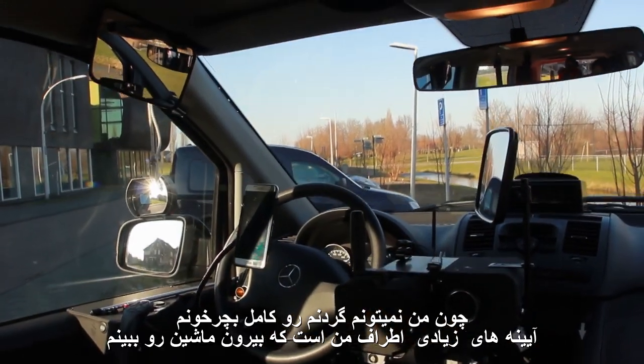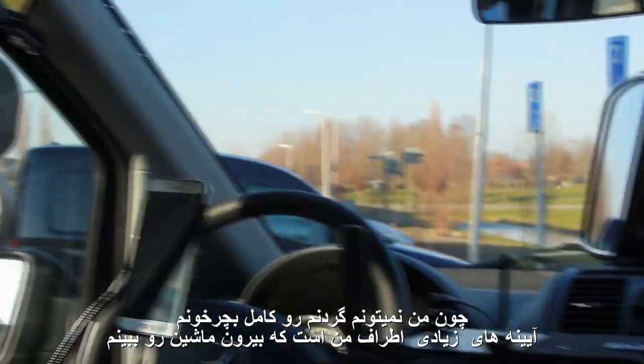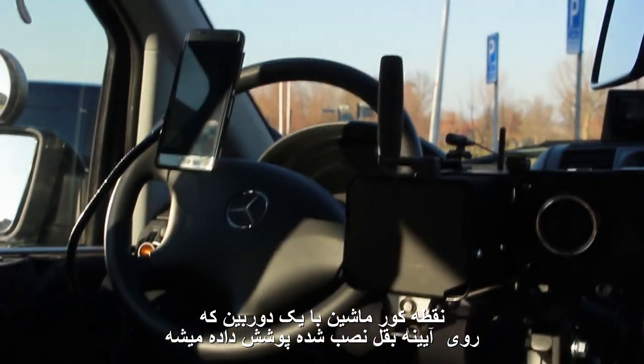Because I cannot move my neck very well, there are many mirrors around me. This gives me a good overview of the car outside. The blind spot of the car is covered by a camera mounted on my side mirror.